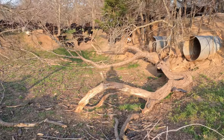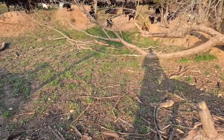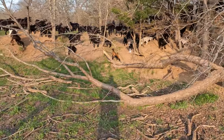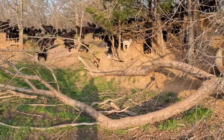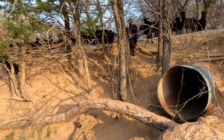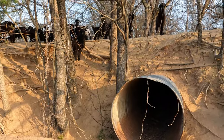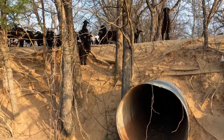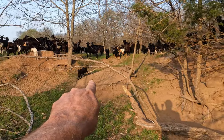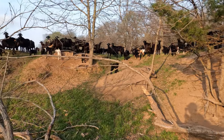Come on, babies. It just takes a minute for the babies to respond and the moms to pick them up and then to move. Come on. See, there's one right there that I worry about, that black one on the other side of the larger one.